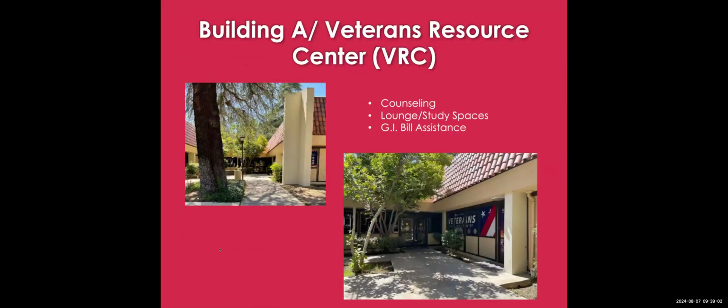And then right next to our DSPS office, we have our Veterans Resource Center. This building provides counseling for our veterans or military students. We also have a lounge and a study space. And any veteran who is transitioning back to college, we do offer GI Bill assistance so that they know how to pay for college.